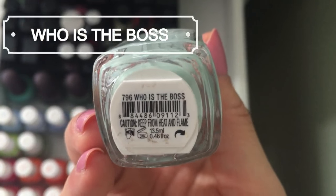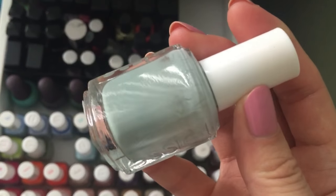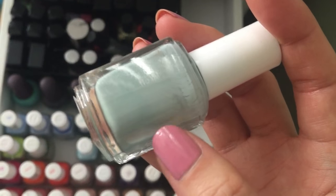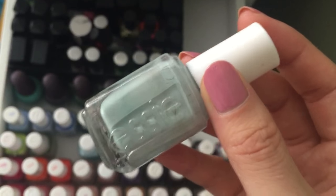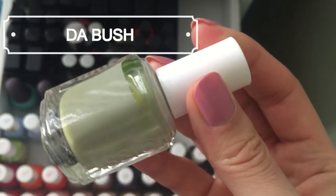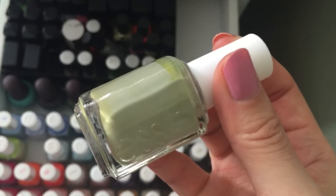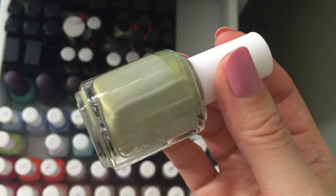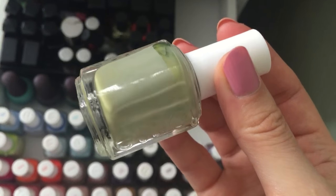Who is the Boss is also from a bridal collection. I love this shade. It's kind of borderline baby blue or gray. It's hard to describe, but I really like this one. I think it makes a great manicure. The Bush is really pretty. I think this is the lightest dusty green that I have. I usually don't like green shades, but this one looks so good on your nails, and it has a lot of yellow tint in it, I just realized.